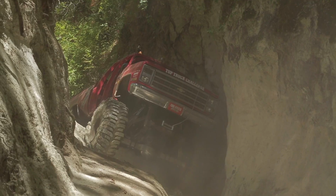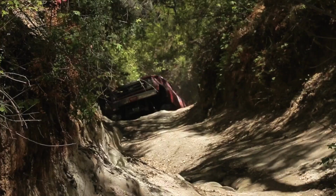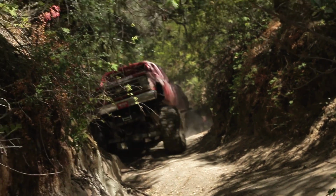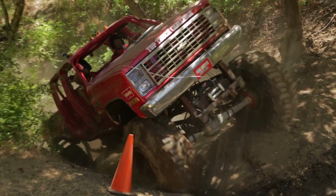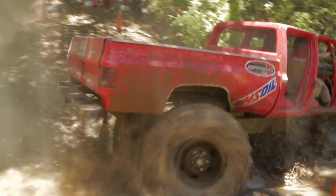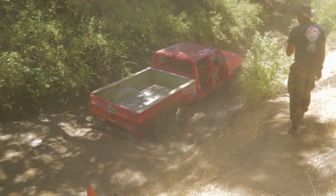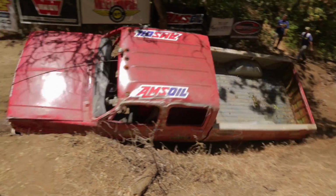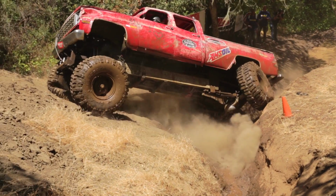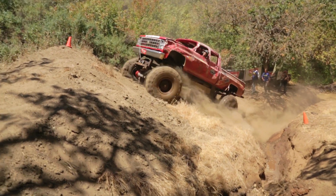Tries it again and almost makes it, and he does. He's making it over and making progress into the canyon. He's hitting it hard. Wheelbase is always your friend on an uphill climb like that, and he clears it, and he's on his way into hole 3. This truck's right at home in the mud, and he breezes right through. There he goes. He's up out of it, utilizing the rear steer. He corrects.